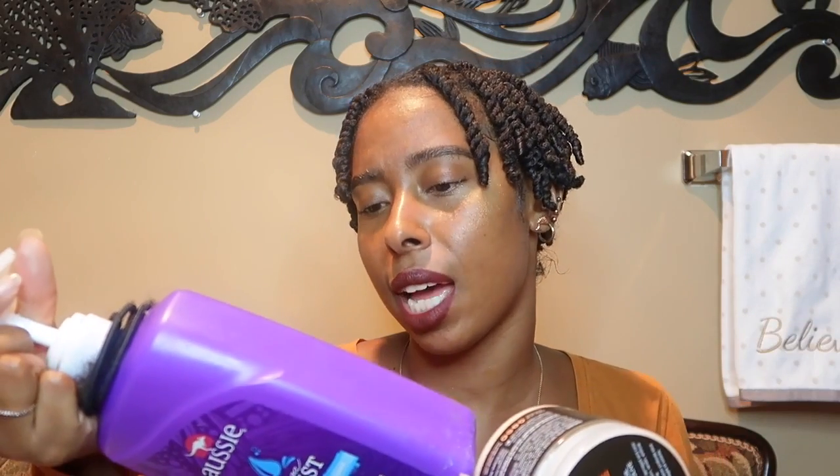I guess it sounds stupid and counterintuitive because this conditioner definitely has combs in it, but hey, it's been working for me and my hair is thriving, so what can I say? If it ain't broke, I ain't fixing it. So that is what I'm doing. I put my detangler on first, I detangle my hair, and then I put my deep conditioner on top of that. Then I move on to the next section, put my detangler on first, detangle my hair, then put my deep conditioner on top of that.